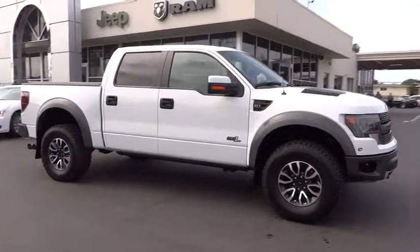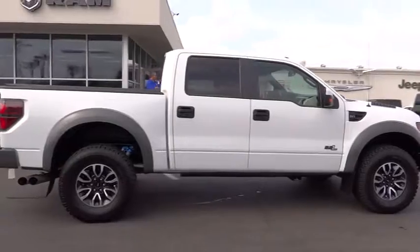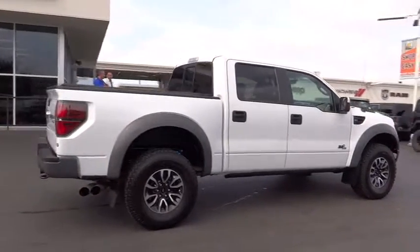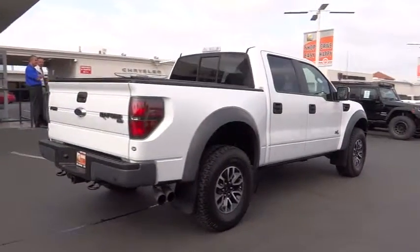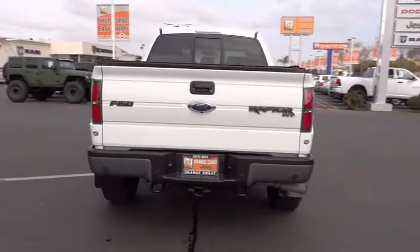The 2013 F-150. A Ford F-150 knows how to handle any situation. It's built to follow orders, no whining, and is priced below $65,000. This vehicle has less than 6,000 miles.